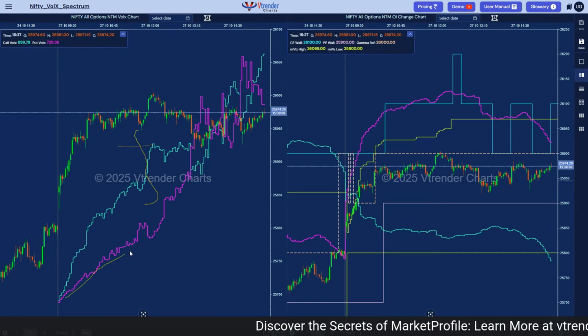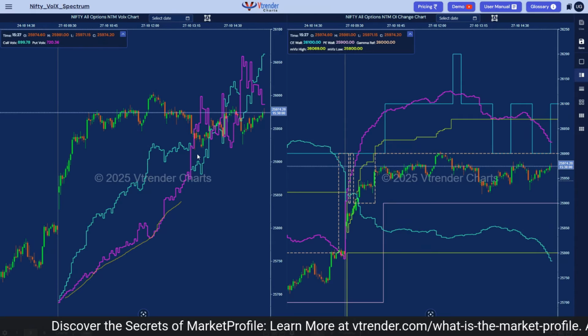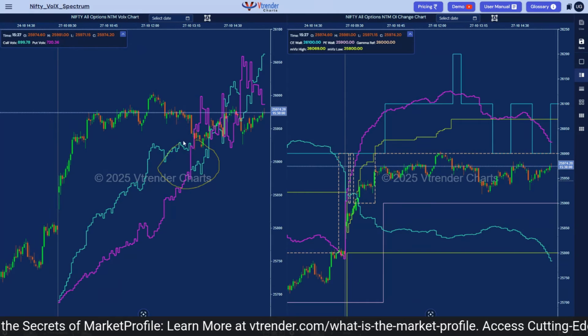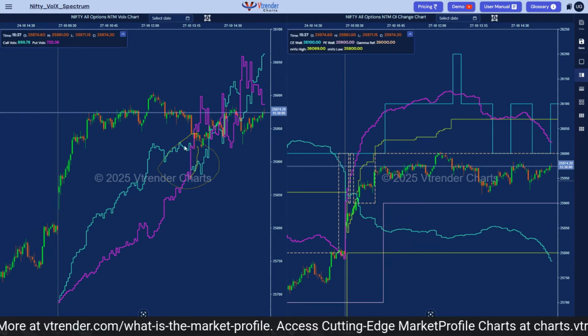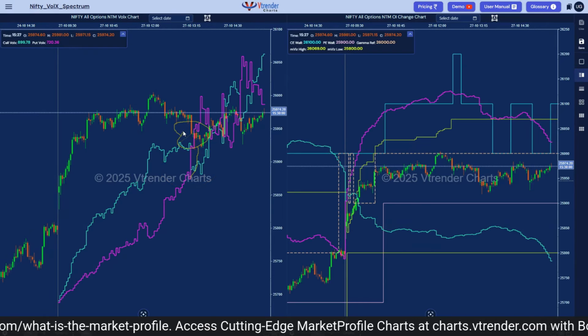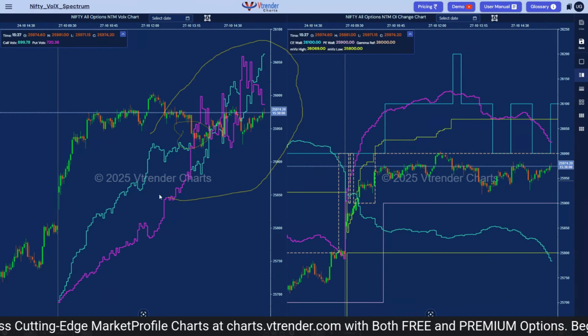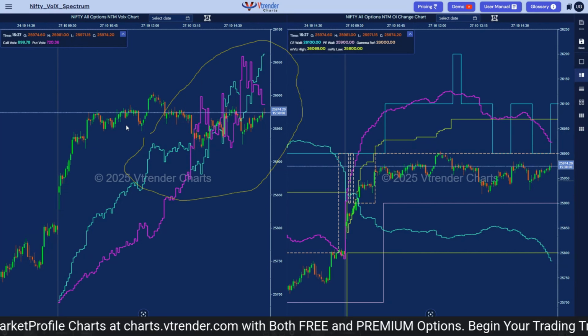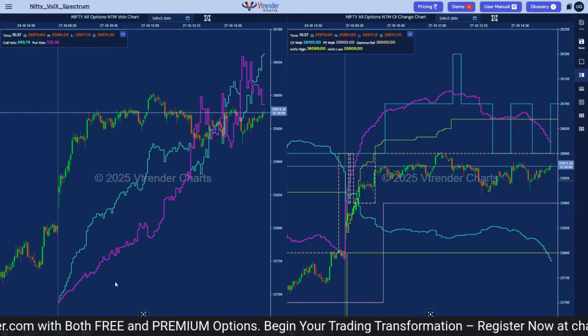And the put, although was parallel, but it was always below this call. And this was the time where we made those new highs and it got rejected, where the put spiked. And for the first time in the day, it went back up, went above the call. And since then, you can see how it has been interchanging. So this is what the auction behavior gets explained by this tool.